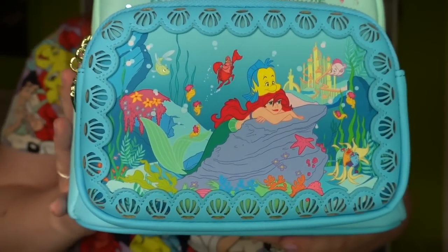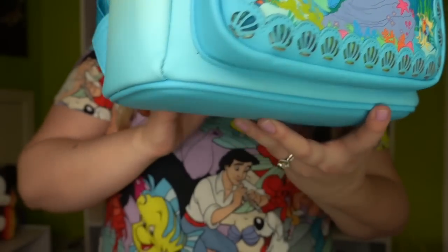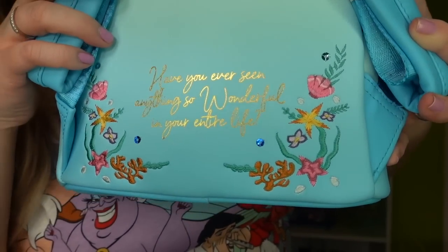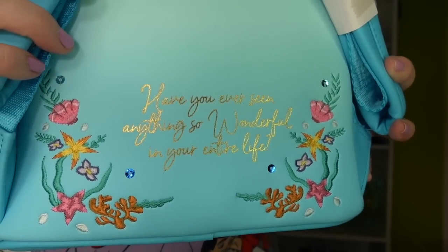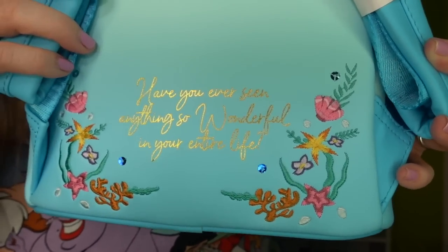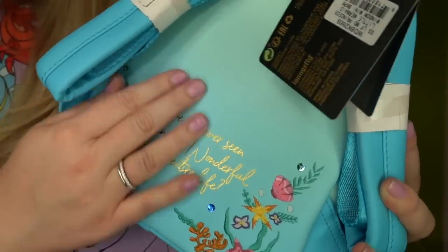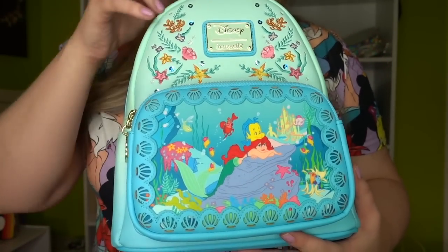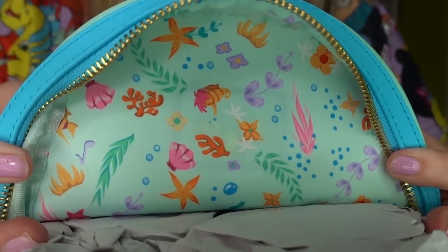Also, we have Daddy Triton's castle. And then on the back, it says, "Ever seen anything so wonderful in your whole life?" What a great quotation. Also another alternative quotation. Typically it says like "Under the sea" or "Make a splash" or something along those lines. I love that that is what they chose. There is the interior lining.